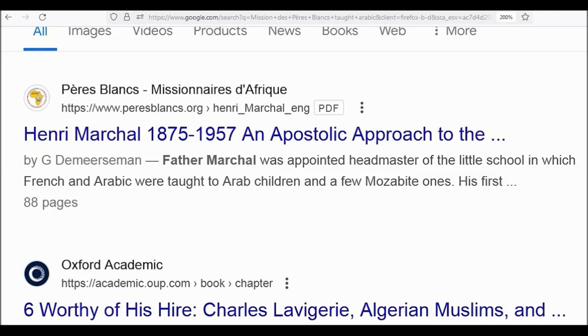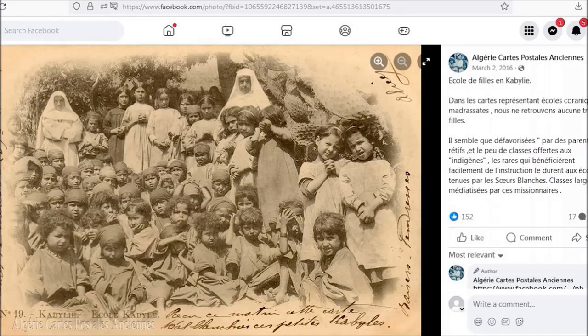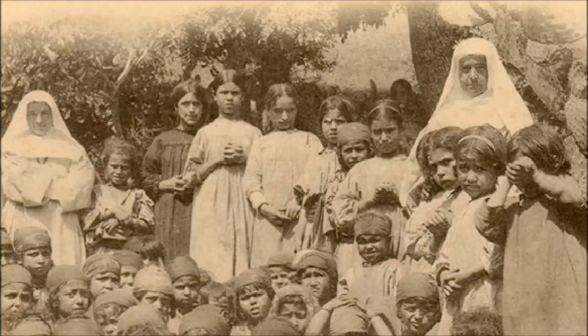Yes, like here we could see the White Sisters. They're teaching these people in Arabic. Those sisters who were there, can you see them? Let me just enlarge it. Yes, the two white European sisters. And then you can see some of the natives are a bit wider, some are darker, some like Indians, they interbred with African soldiers that the French brought from the south.